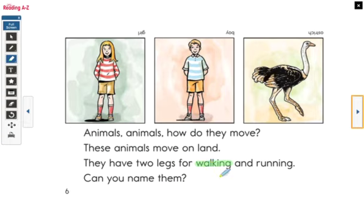It's hard to say that word, I'm sorry. But if you didn't know that word, how would you figure it out? We know it starts with a W, and we look here. What can all of these three do? They can walk. Walking and running. Can you name them? Now you. Perfect. And we have a girl, and we have a boy, and then we have a what? An ostrich. Perfect.